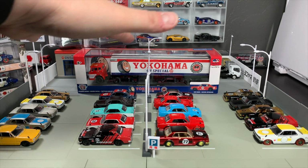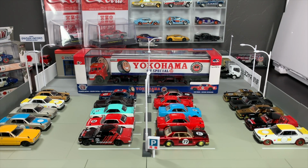I want to focus on the Skyline. This is the one casting because I'm limited in space. I like to, for example, I collect Hot Wheels Car Culture, a few other castings. I have selected the Skyline as kind of the one I'm going to pursue. I have not gotten them all.